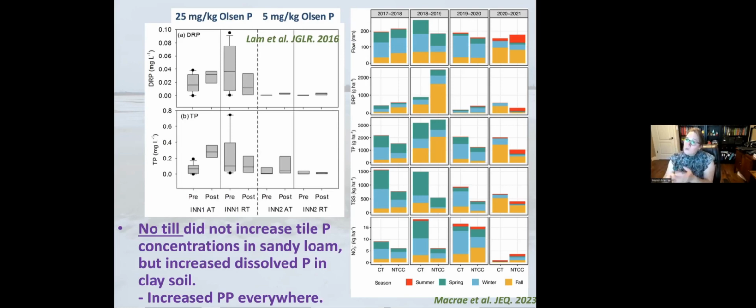Whereas if you're in an area where you have hardier crops and lots of snow cover, maybe don't terminate in the fall, because you're probably not going to lose it in the winter. And then if you are going to terminate, maybe do it in the spring.